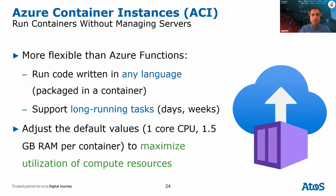It's worth mentioning Azure Container Instances, a service that allows us to run code written in any programming language as long as it is packaged in a container. It also supports long-running tasks that run for days or even weeks, therefore offering more flexibility compared to Azure functions. Please note that you should always adjust the default values of the CPU and RAM that are allocated to each container so that you can maximize the efficiency of the resources that are being used.